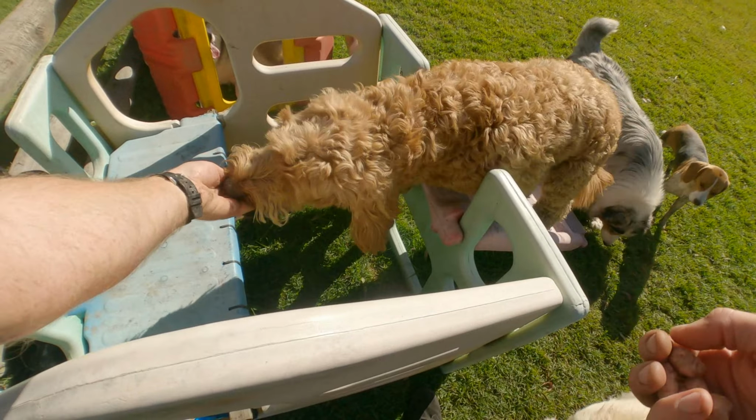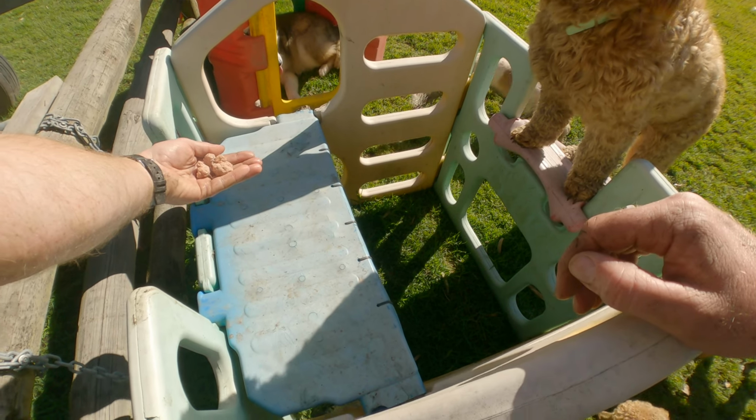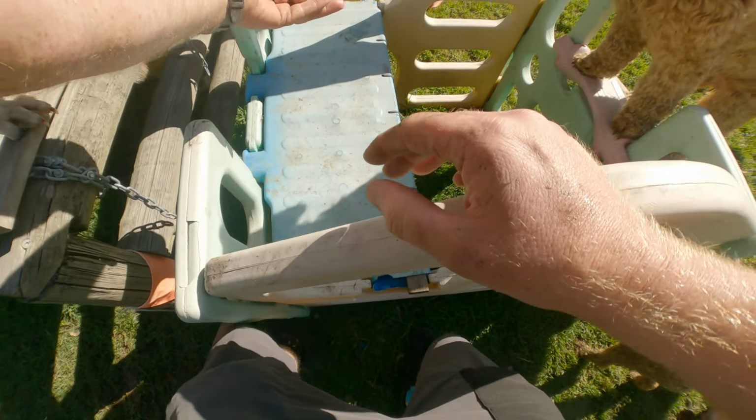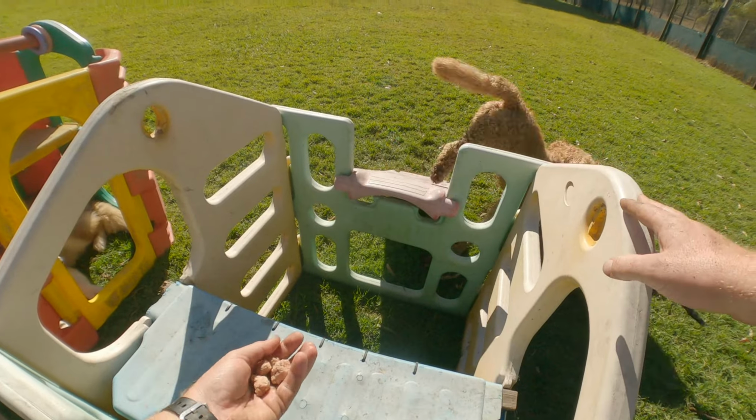I'm liking this. The other dogs are realizing, oh, hey, it's not so easy to get the food with Buzz up here, so we'll just give him some space. And I'm going to try and get Buzz across here. Doesn't matter whether he can do it or not. It doesn't matter whether there's another dog in the way.